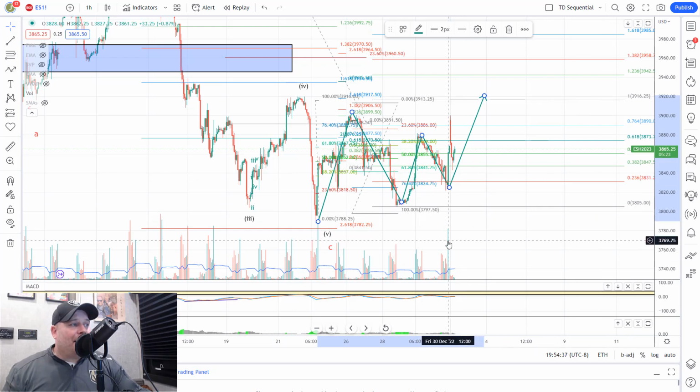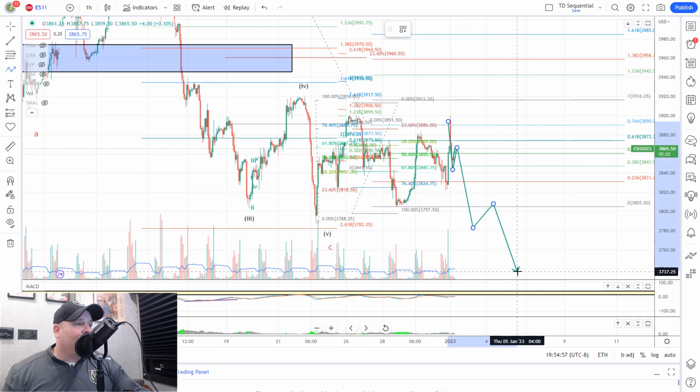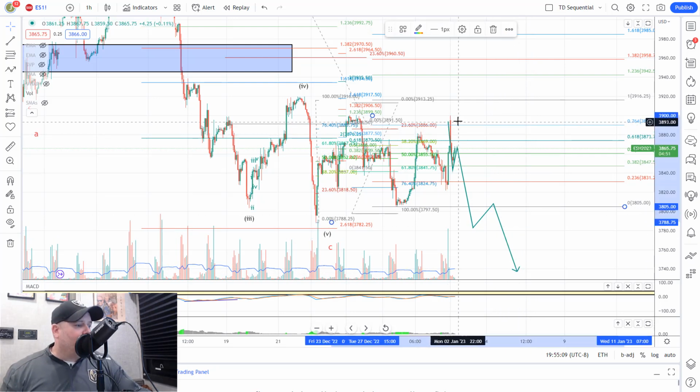We did get a really high volume push at the end of the week last week, which tells me that I think they do want to make this push. But again, if they break this low at 38.21, then we're looking at a move lower that would target the 37.20-ish area. So we'd look for a 1, 2, 3, 4, 5 type move down into the 37.20 area to bottom out there, and then we'd look for a resumption of this move higher in wave C off of that low.